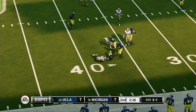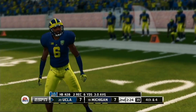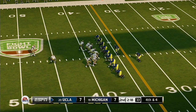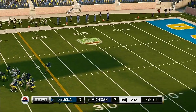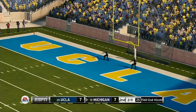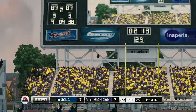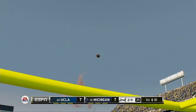Dumps it complete to the halfback over the middle. He's tackled at the 38. Fourth down. They'll line it up for a very long field goal attempt. UCLA is looking to go up by three. Kicks away, and it's wide left. No good. Every time you have a chance to finish your drive with points, you've got to capitalize. That time, they couldn't come through.